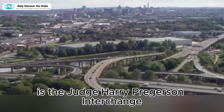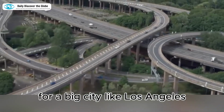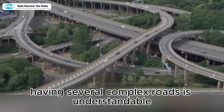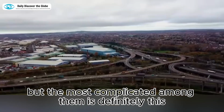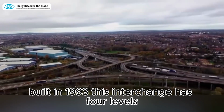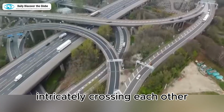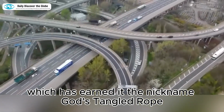In second place is the Judge Harry Pregerson Interchange. For a big city like Los Angeles, having several complex roads is understandable, but the most complicated among them is definitely this Judge Harry Pregerson Interchange. Built in 1993, this interchange has 4 levels with over a dozen roads intricately crossing each other, which has earned it the nickname God's Tangled Rope.